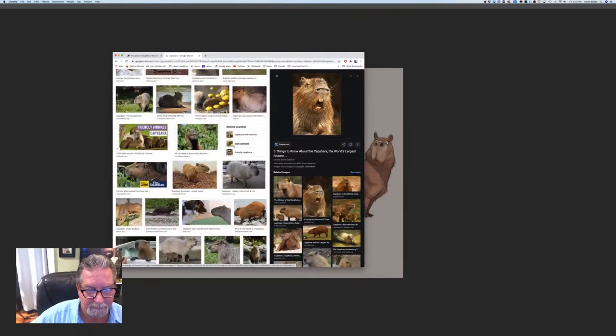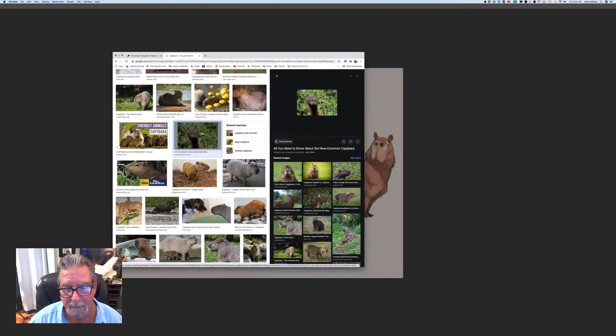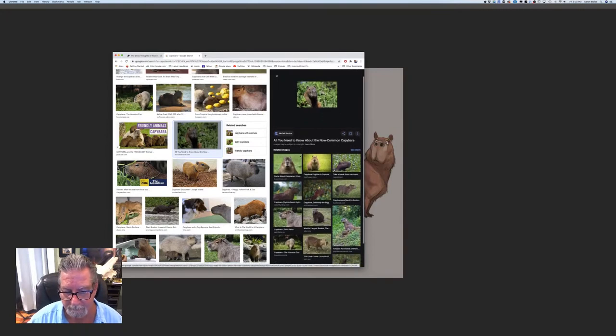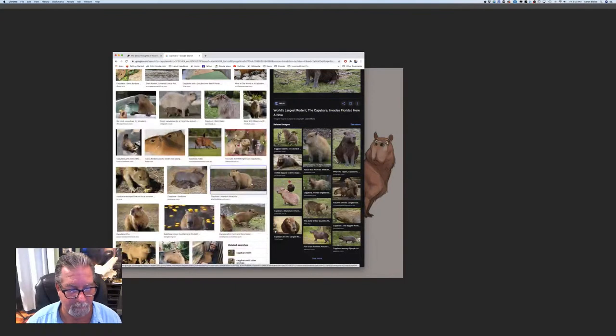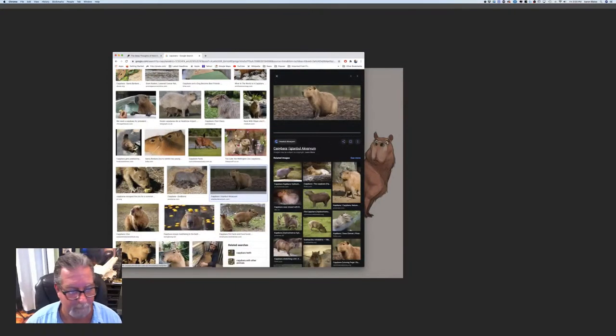Cute little guys. Capybara. Somebody just says T-Rex head. Yeah, they kind of have that T-Rex head, because T-Rex has a square-ish head, at least the Jurassic Park version does. Exactly.